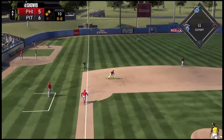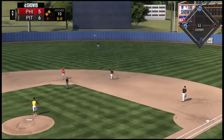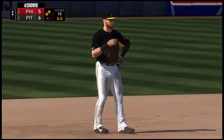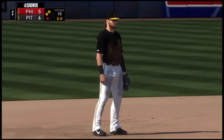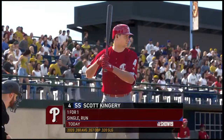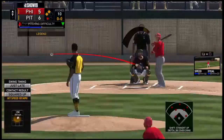Those are the kind of shots anyone would feel good about. It's sharply toward third, but quick reactions at the hot corner take away a hit, and there's one gone. The batter, number 4, shortstop, Scott Kingery. And in steps Scott Kingery. Both the tying and go-ahead runs stand in scoring position with only one away.